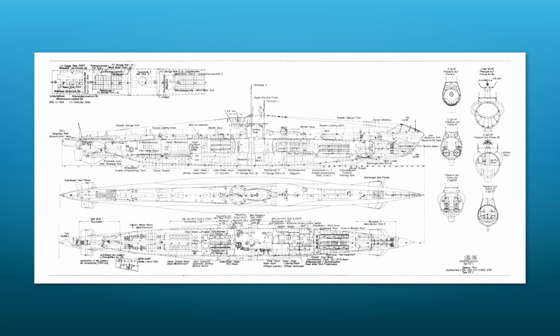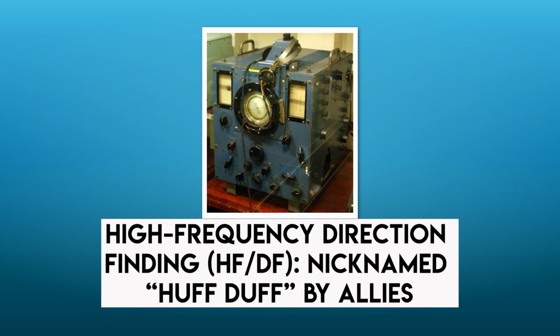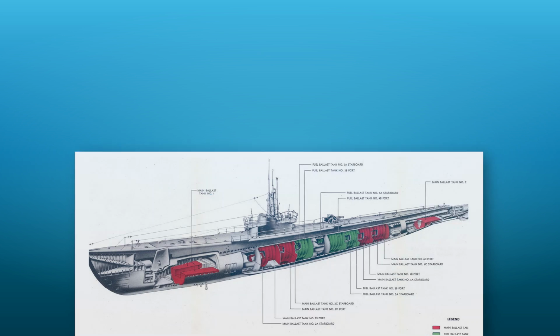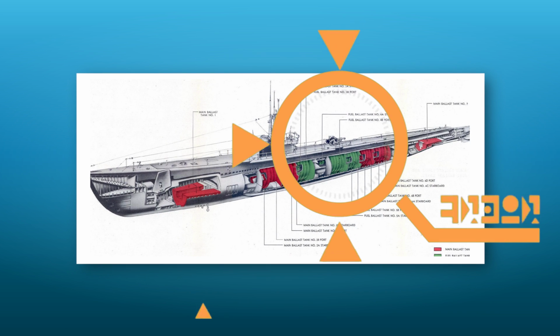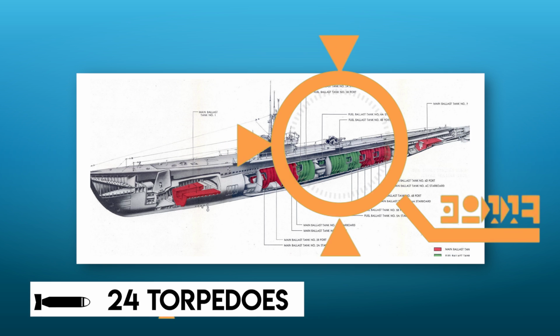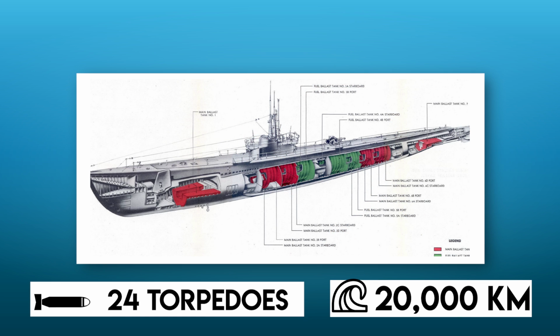As Allied technology improved, Wolfpack radio signals began to be intercepted by Luftwaffe and tracked by surface radar. If they were in range of the coastline, the U-boats had just minutes before Allied aircraft were overhead and lining up a bombing run. It's no surprise the Americans built the biggest and most heavily armed mass-produced submarines of the war. Their hugely successful Gato-Class submarines were armed with 24 torpedoes and had a range of roughly 20,000 kilometers.